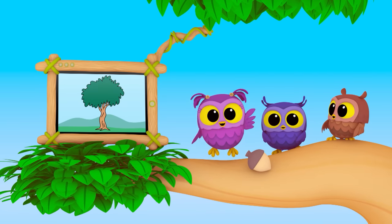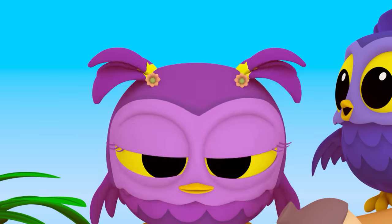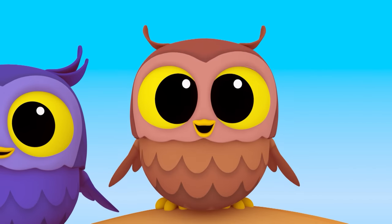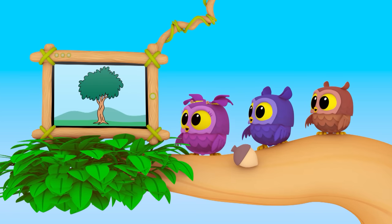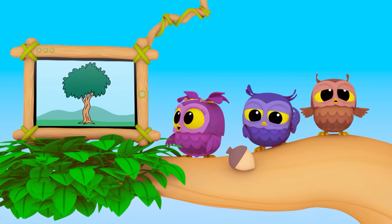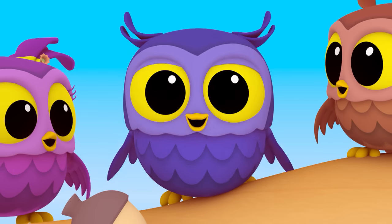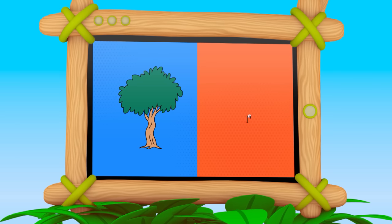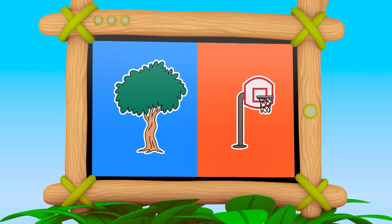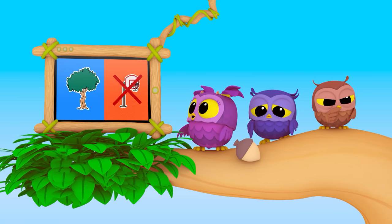Let's guess what it is in a guessing game. It is tall, and it is coming out of the ground. So, what is it? Scoot guessed first. Is it a hoop for a basketball game? No, it's not a basketball hoop. This thing grows from the ground.